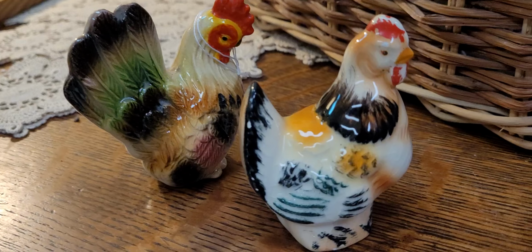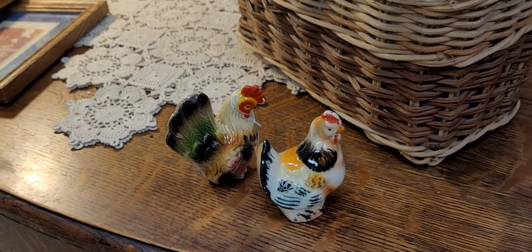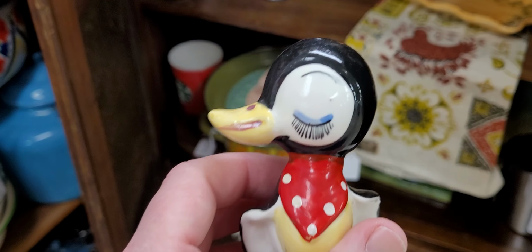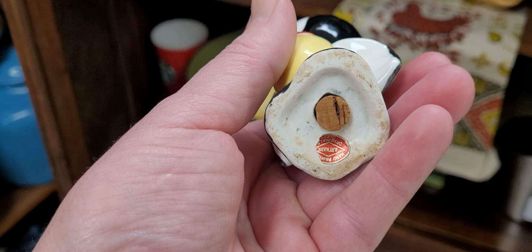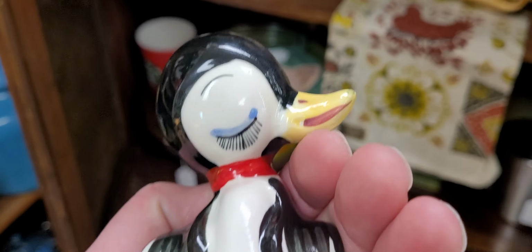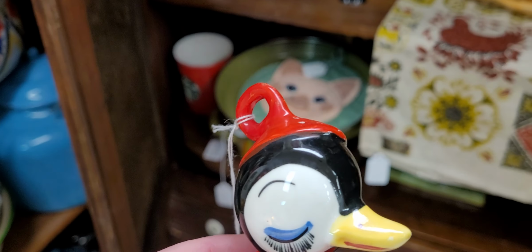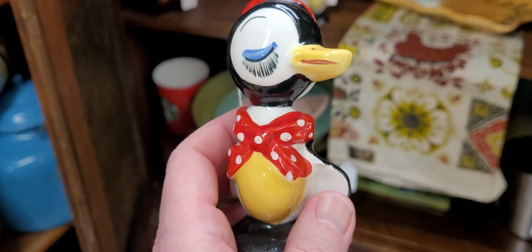Aren't those gorgeous salt and pepper shakers? Look at that. I think those need to go back to the Airbnb. Also, in honor of CC, the costume chicken. Then you have these ducks right here also. I'm a sucker for salt and pepper shakers, I'm telling you. These are hand-painted, made in Japan. Look at her. She's just winking at you. And here's... Look at him. Maybe that's him and this is her. Not sure.